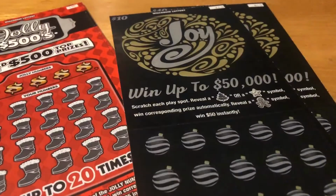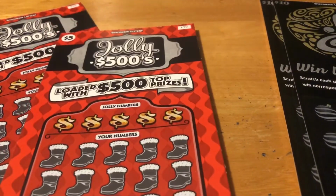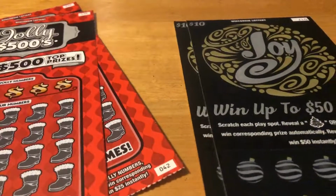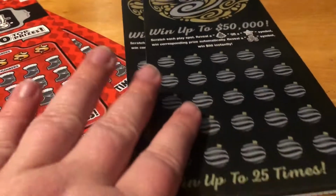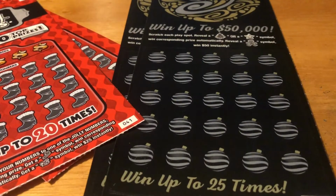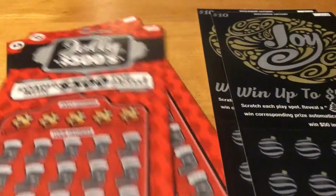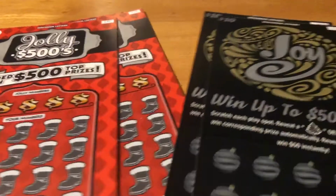We got the red and the black. The red has some stockings on it. You can win up to 500, well, loaded with 500s. It's Jolly 500s. And then we have the Joy ticket where you can win up to $50,000. And it's a nice, pretty black ticket. So I'm excited to scratch this ticket. I got two of each ticket, so I spent $30 on this session.